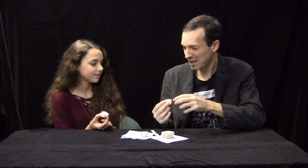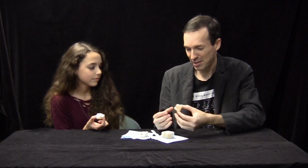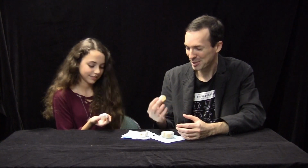Sticky. And now this has been in the fridge, so it's not as gooey as when it was out at regular temperature. But it's still really gooey when we tried to cut it. It was sticking to the knife. So I think this is a lot closer to the real stuff. So let's see what we think here.